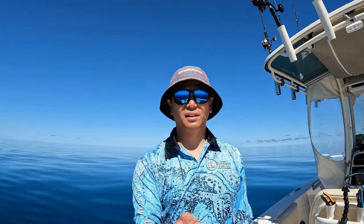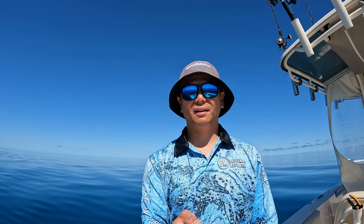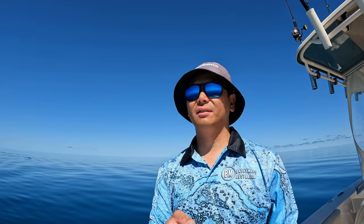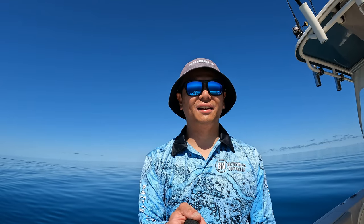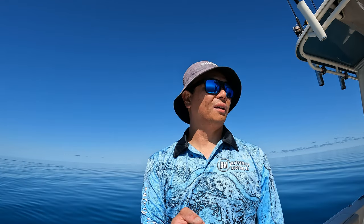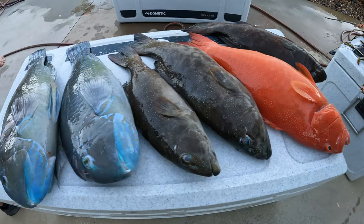Well, it's just after lunch now. The weather has just gotten better and better throughout the day. Not that it was bad in the morning, but it's absolutely glassed off where the horizon, the sky's meeting the water. We're pinching ourselves because the last day and a half's been absolutely amazing. Super stoked. As you would have seen, we've got some nice reds, some nice crays, and a couple of nice trout and blueys as well.